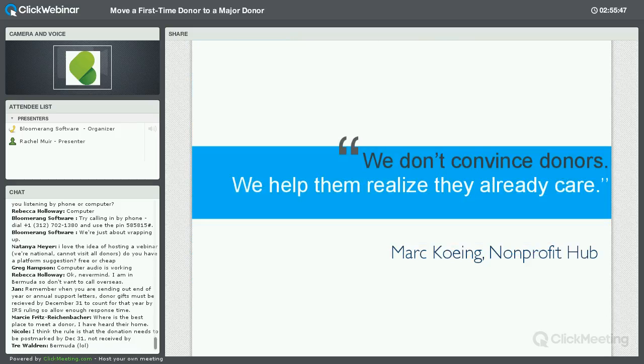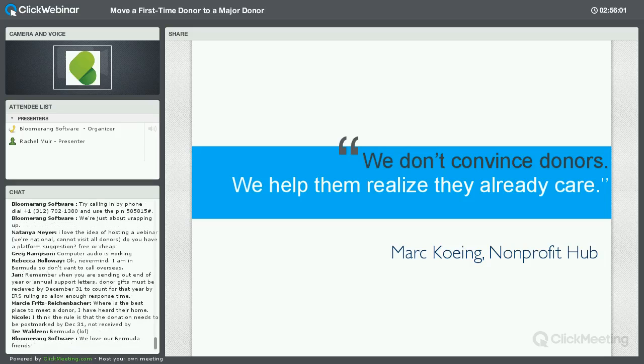So I want to leave you with this thought. We don't convince donors. We help them realize that they already care. And the more you're able to find out about your donors' interests, the more you're able to connect the dots with them and help them realize that they already care a great deal about your cause.